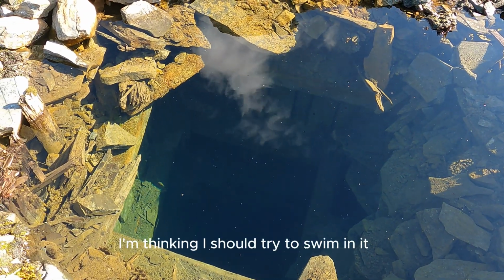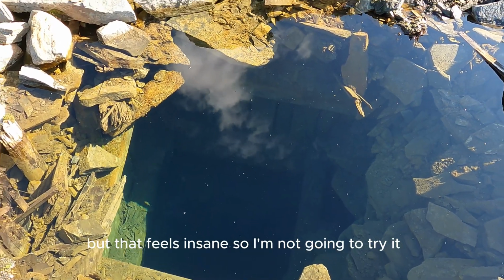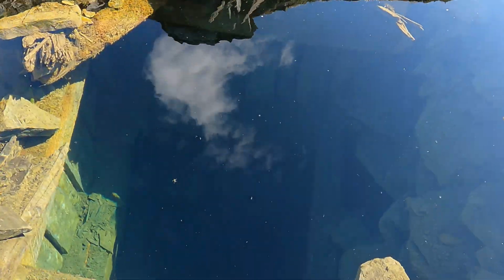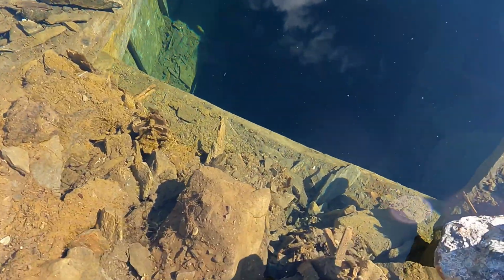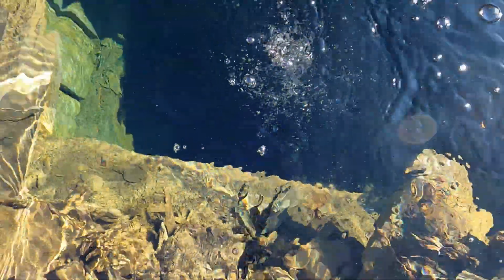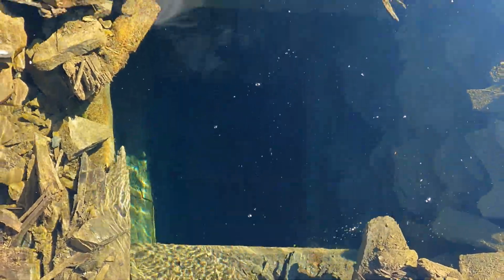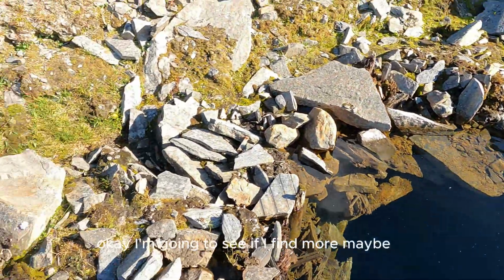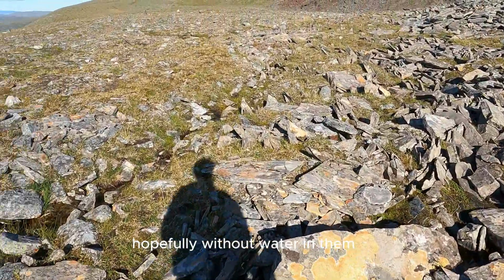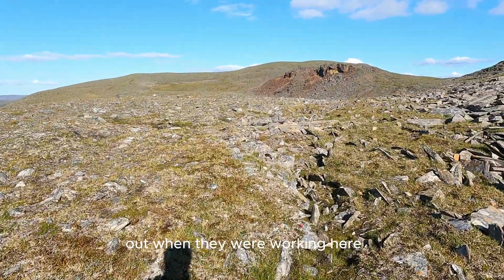I'm thinking I should try to swim in it, but that feels insane. So I'm not going to try it. What if we stick a rock into the water? Oh, it just went. Okay, I'm going to see if I find more. Maybe, hopefully without water in them. I wonder how they kept the water out when they were working here.